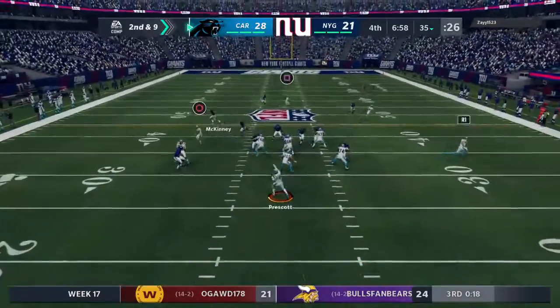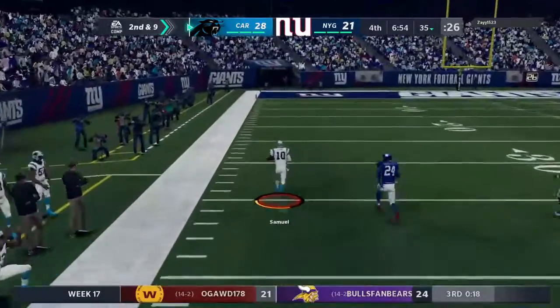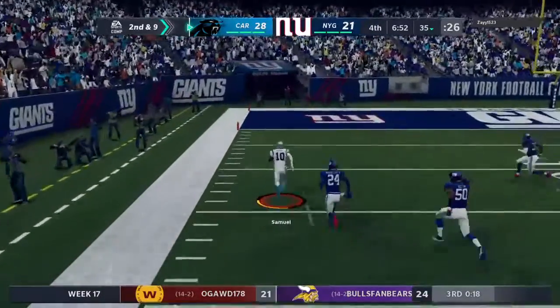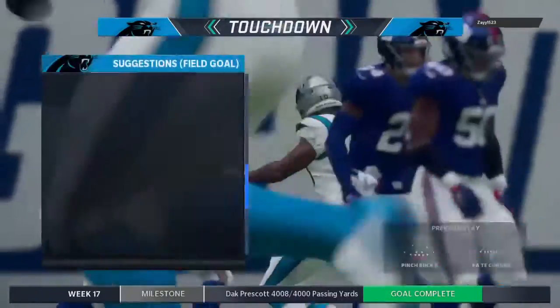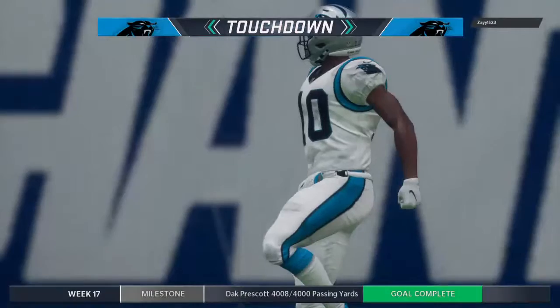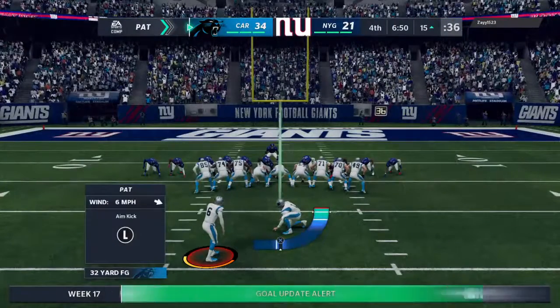On 2nd and 9, Prescott. That's Samuel, caught left side. Touchdown, Carolina! Dak Prescott now has 4 touchdown passes on the afternoon. And the Panthers widen their lead.